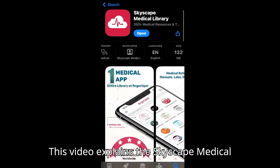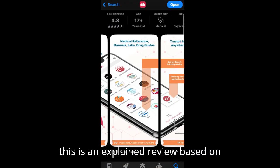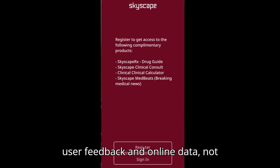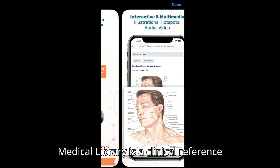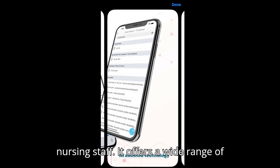This video explains the Skyscape Medical Library app and whether it's worth using. Quick disclaimer. This is an explained review based on user feedback and online data, not personal use or a visual demo. Skyscape Medical Library is a clinical reference app designed for healthcare professionals, medical students, and nursing staff.